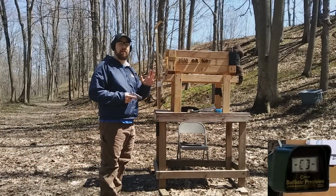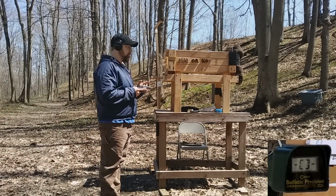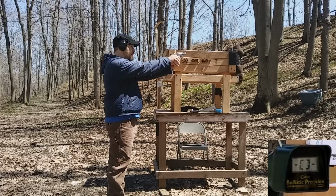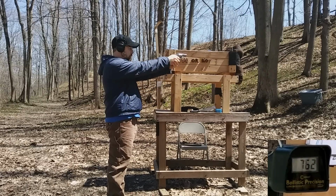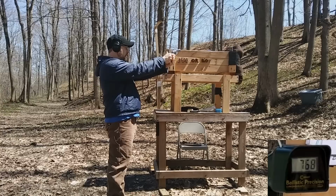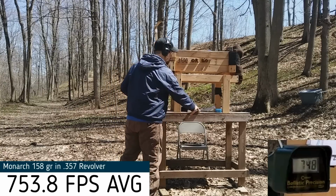Alright, first rounds we're going to test are the Monarch 38 Special 158 grain. I'm going to start with the Taurus, and from the muzzle we're about 8 feet from the chronograph. 762, 743, 748, 768, 748. So pretty consistent numbers. Not much of a spread on velocity.